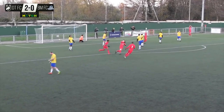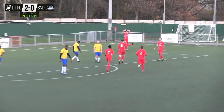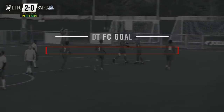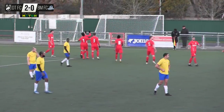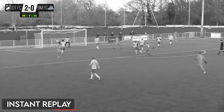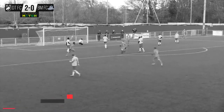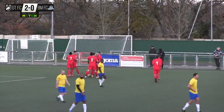What a goal! That's 2-0 to DTFC. Kieran Hitgrave with another goal. An absolute thunderbolt. And what a team goal. Great hold-up play by Alex. Well kicked in by Jake. The cross came out. Kieran's in the right position. And bang, on that right foot. Buried it into the bottom corner. No goalie saving that. Absolutely brilliant.